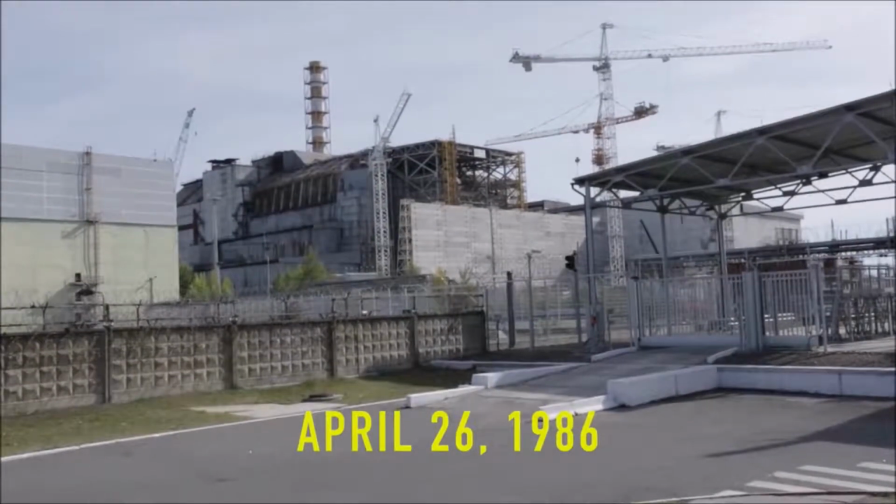That is Chernobyl nuclear reactor number 4. It melted down on April 26, 1986.